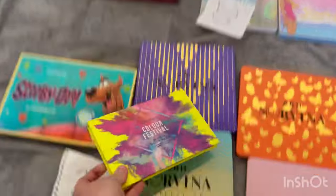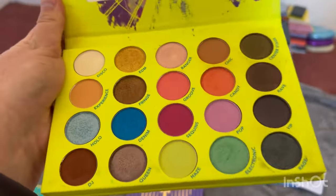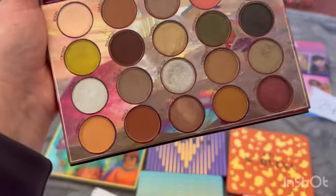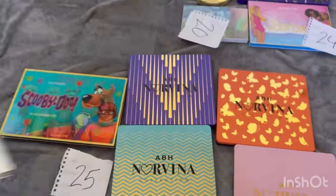Next is the BH Color Festival. Really pretty, like, neon shades. I'm just not into this one anymore. It is going. Now, Royal Affairs, one I liked for a really long time. Also from BH. I think the color story is super unique, but once again, BH is, like, gone. So, if I only kept one of BH, I'm fine with that.